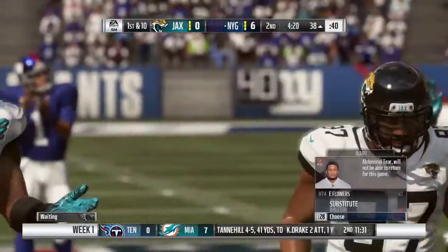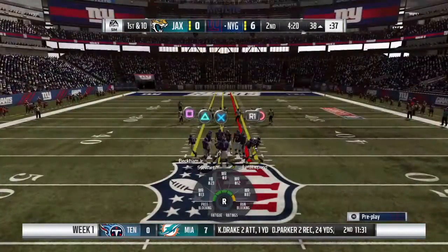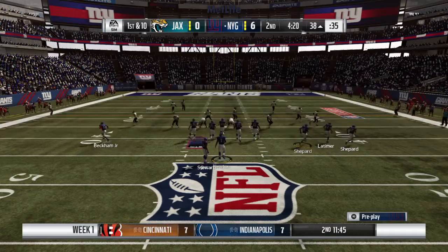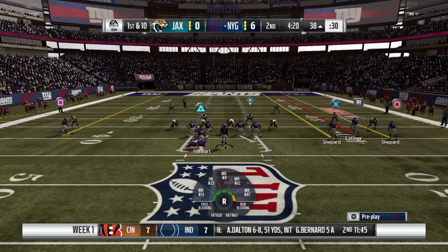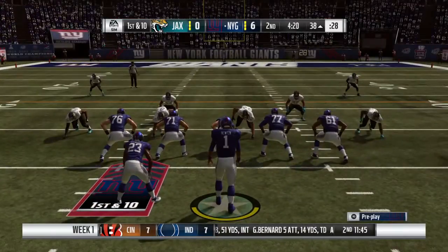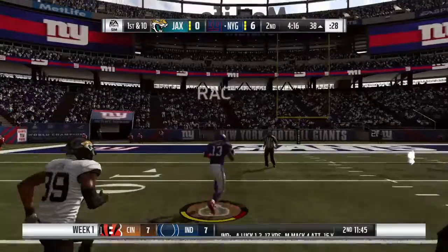You might get a PI called at just about any point during his route. And I think a lot of teams have taken the whole philosophy of, hey, just go ahead and do what you have to do and hope eventually they'll quit calling it. But not in this case. They dropped the flag for the pass interference. Now a first down throw for Newton.